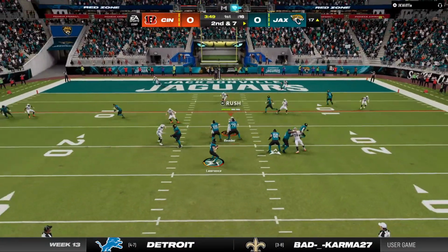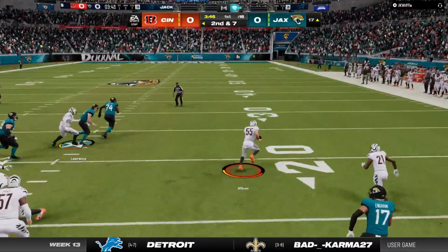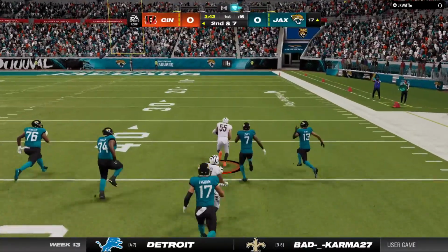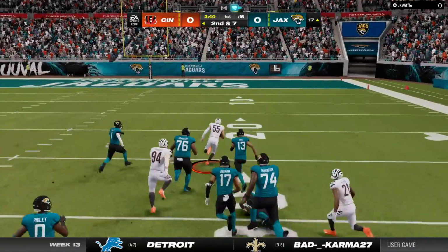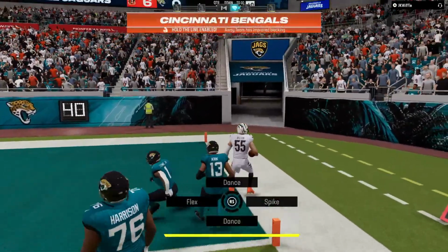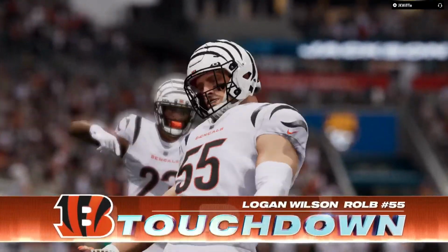They go play action with Lawrence. And the pass is intercepted. He was looking for Ingram. Picked by Logan Wilson. And he will bring it back. It's a pick 6 from Bengals TD.